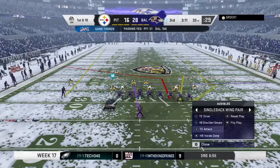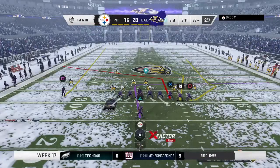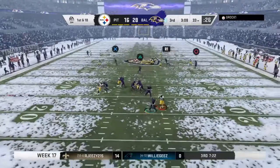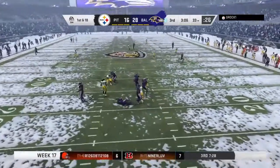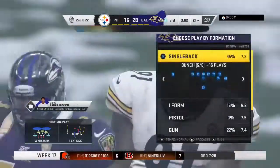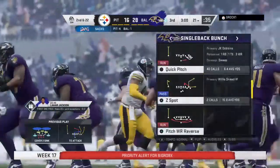And when you start plotting for this drive, when you start thinking to yourself, okay, what are we going to do? You don't go away from what you did before because that worked, but you have to be prepared for a wrinkle. And he can't find a receiver, and he's brought down. Stephon Tuitt able to shake free and get home for the sack.